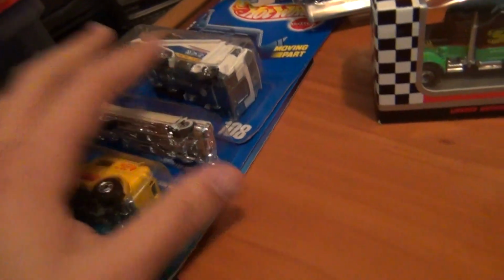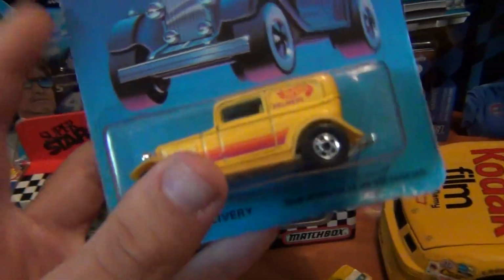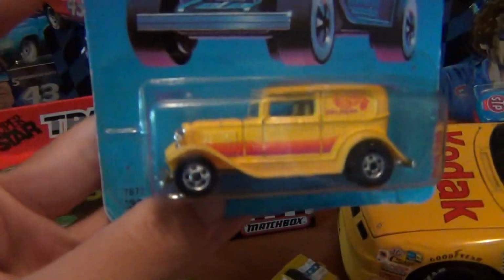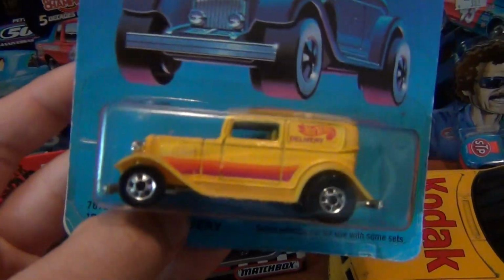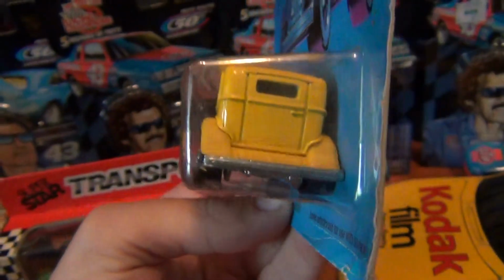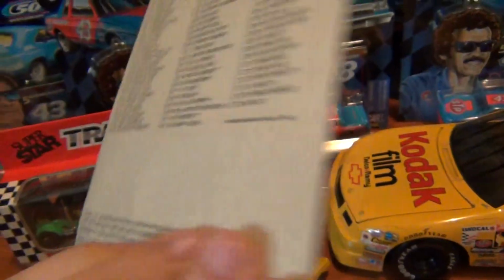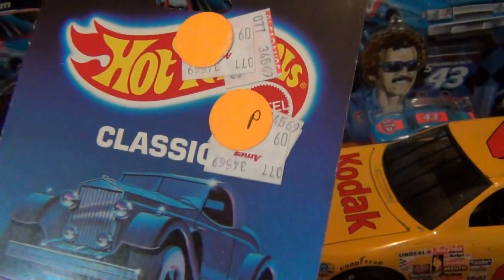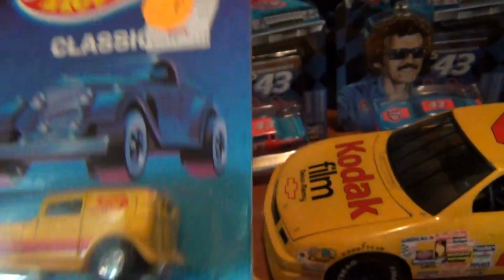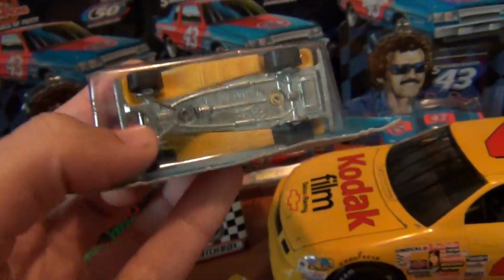Now we get to the blue cards and the old 80s carded hot rod here, the old Ford. Whoop, just said the F word. Really nice, the old Ford delivery truck there, really nice looking, or panel van or whatever you want to call it, on the old card. It's a shame about them stickers. I couldn't really get the orange ones off. If I did, I'd probably ruin the card, but anyway, it doesn't bother me, to be honest. Pretty much mint in package.